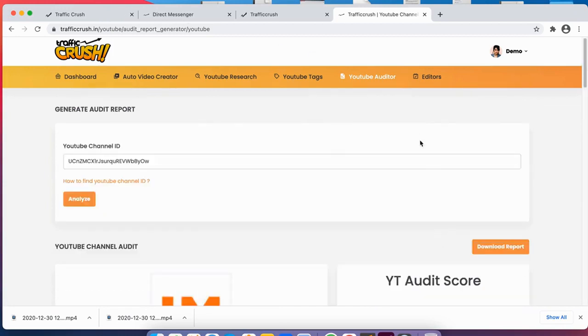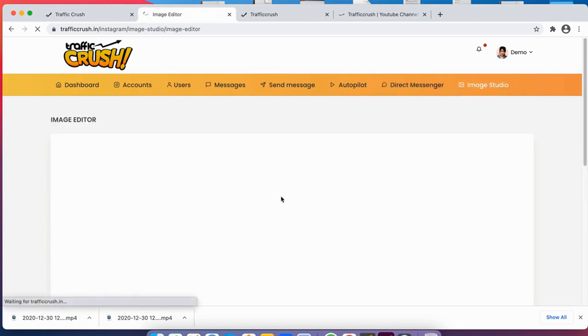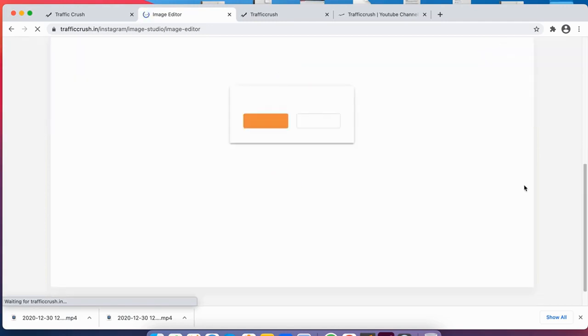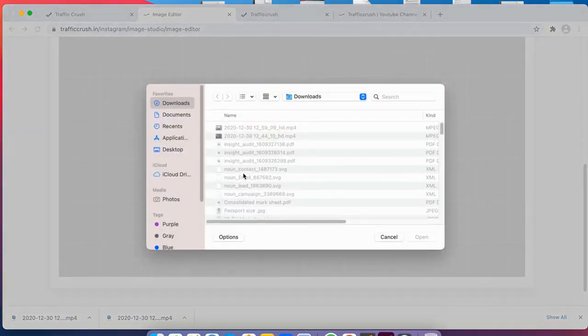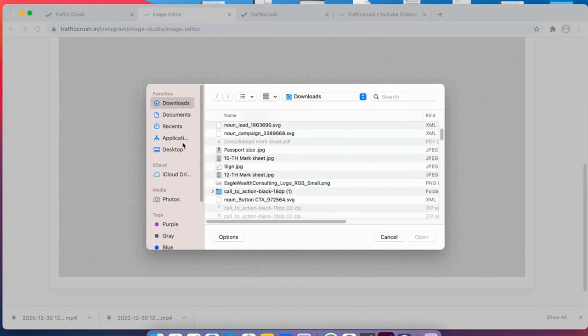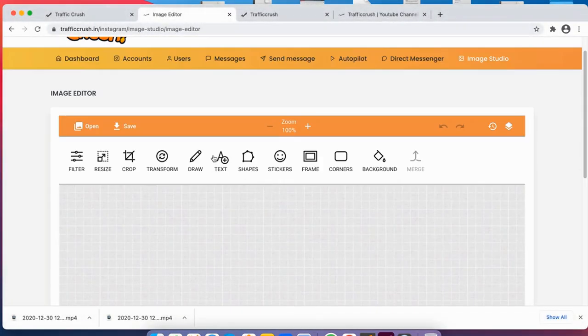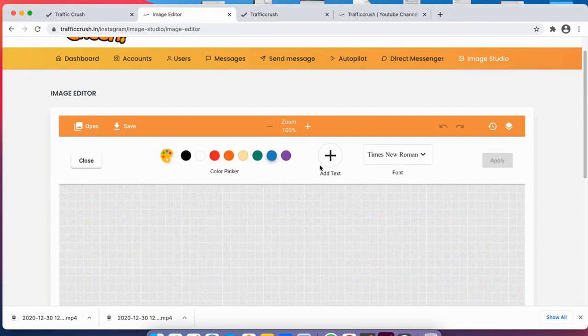Now the most common feature is Image Studio, where it has an image editor and image finder in our applications, where the images can be edited by uploading them using our image editor. You can just upload your photo, any photo. For example, I'm uploading these images. Okay, I'm uploading these images and I can edit them using any text like email or something. I can use the color picker or I can change the font, and you can save it as an image.